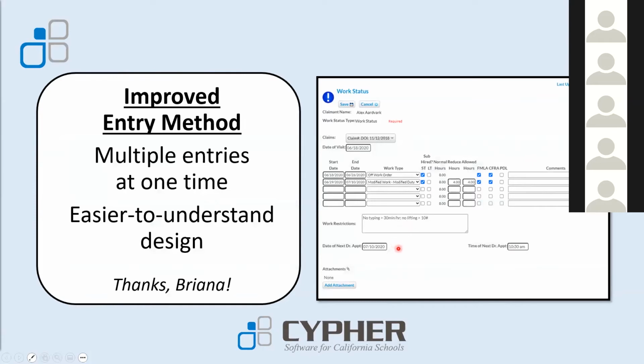And it's going to be, I think, a lot easier for our users to use this new functionality, but it is going to require, I think, a little bit of training for those of you out there. I would like to do a little shout out real quick to Brianna. I don't think she's in our audience, but she was one of our users that heavily influenced this particular new feature design.